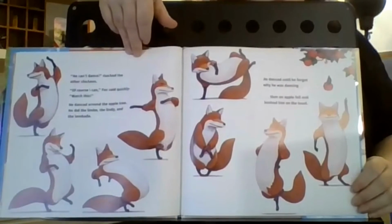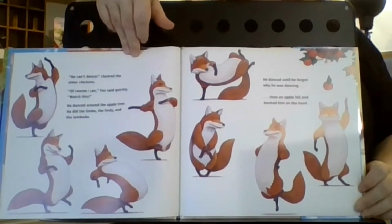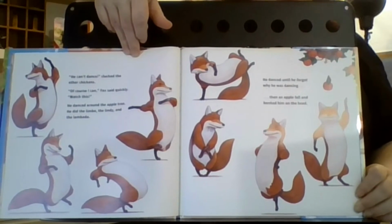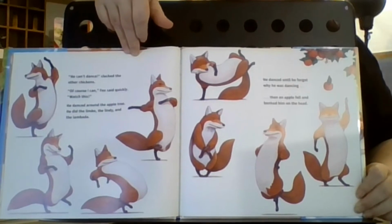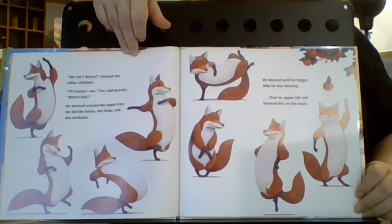"He can't dance," clucked the other chickens. "Of course I can," Fox said quickly. "Watch this." He danced around the apple tree. He did the limbo, the lindy, and the lambada. He danced until he forgot why he was dancing. Then an apple fell and bonked him on the head.